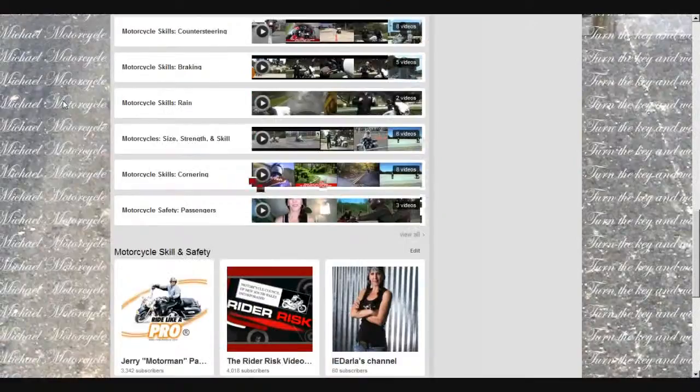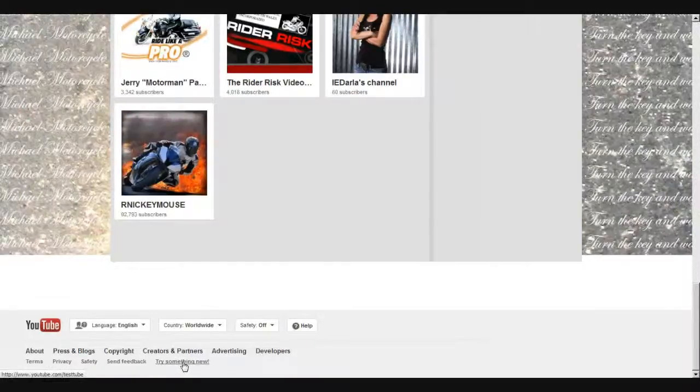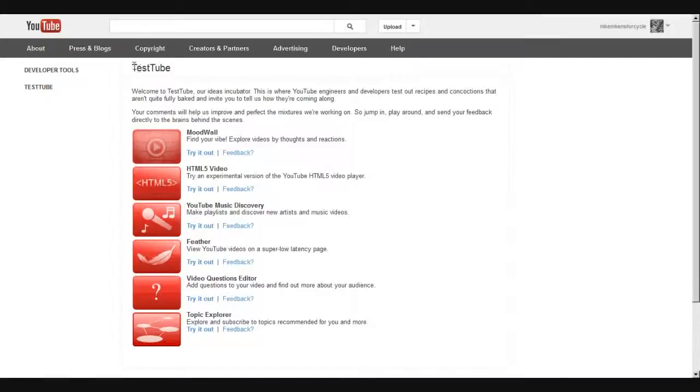Now, that said, next to the feedback link, you'll see this link right here that says try something new. So if we go ahead and we click on that, it'll take us to a page where they basically call it test tube, and they are using it to feature various experiments that they're working on, which is a place where we can voluntarily opt in to their various experiments, and I think this is a much better way of them implementing any kind of change whatsoever. Now, it may simply be that I've never noticed this before and it's been here for a long time, but I haven't had reason to pay attention to it until more recently when they've been making all of these changes.